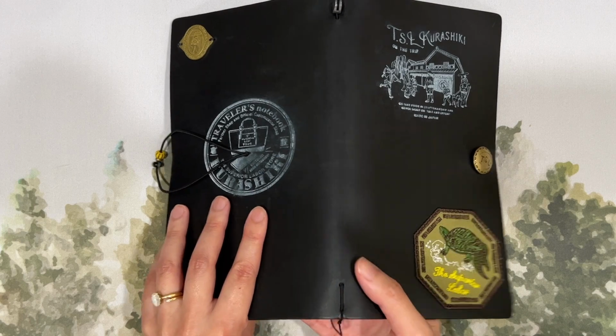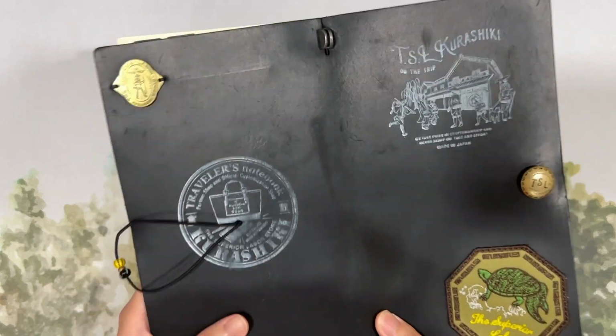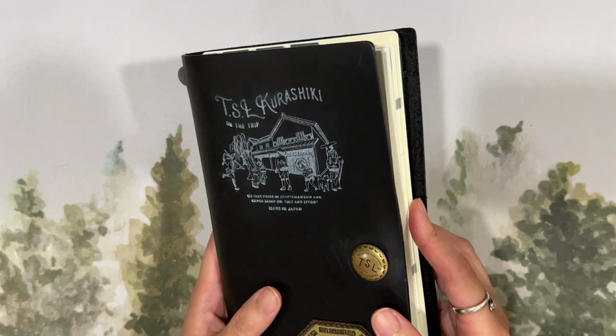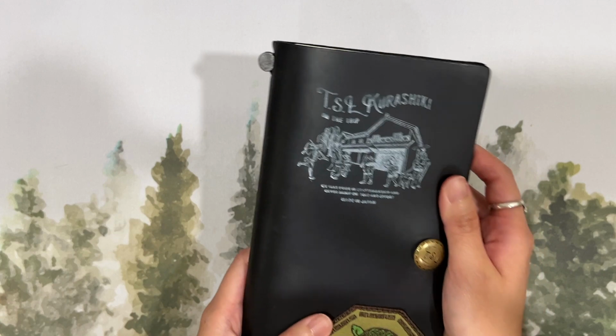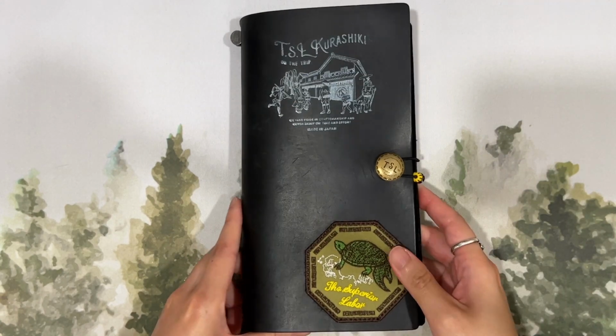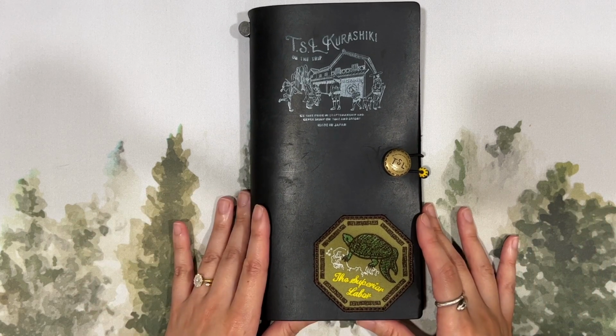And despite the fact that some parts here and there have faded, I think it's done really well for itself. It's been over 6 months, and when I do bring this out, I'm the same with all of my traveler's notebooks. I toss it in the bag and I go. I try not to baby them, and it has lasted really well, and I still love it very much.